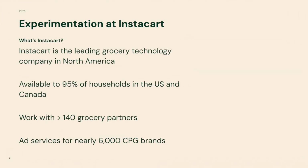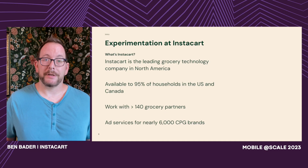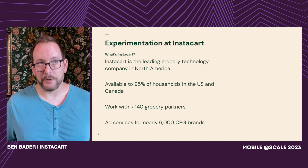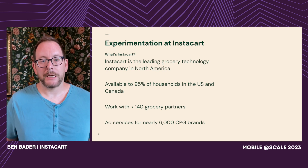To set the stage, Instacart is, what is it? It's an online grocery technology company. We were founded in 2012, went through Y Combinator, grew a whole bunch, and now we're available to 95% of the households in the US and Canada. So on top of the delivery business, we also run ad services for over 6,000 consumer packaged goods brands.